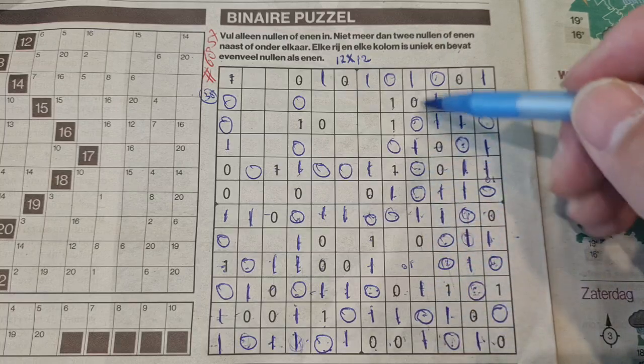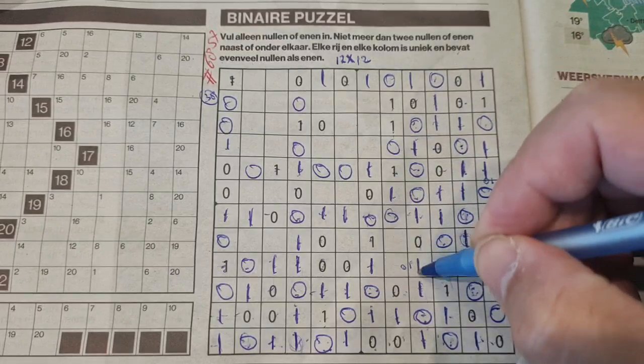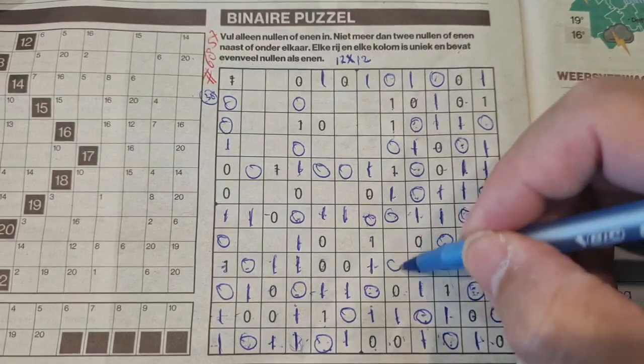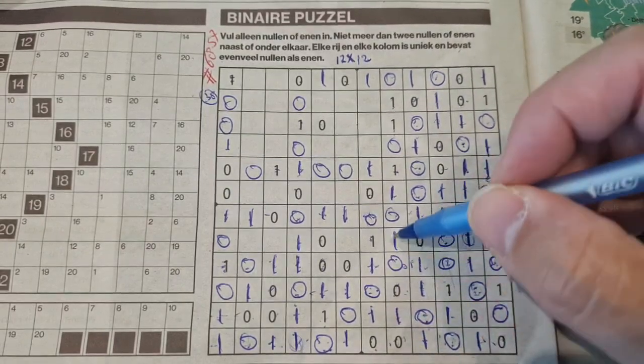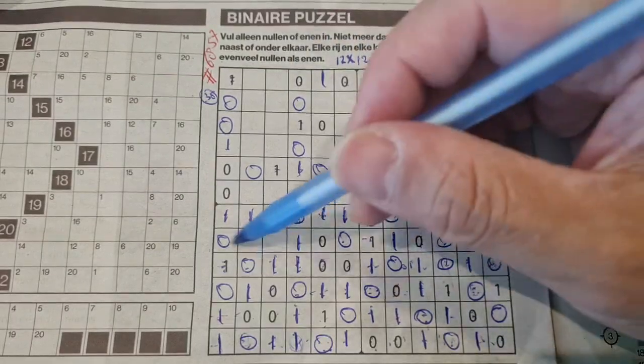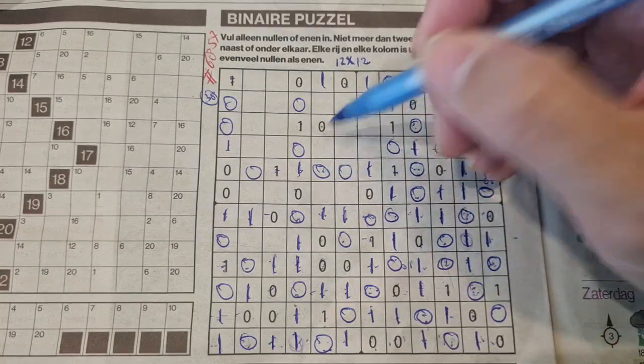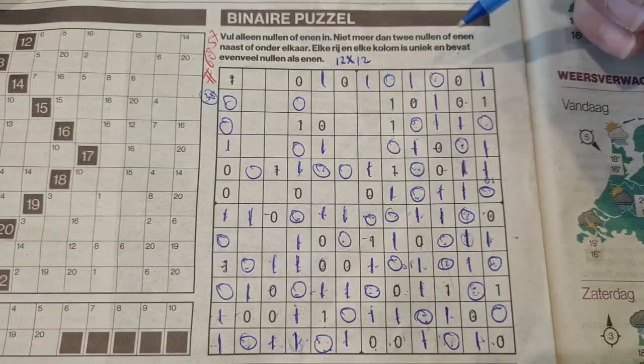How about here? 1 2 3 4 5 6 O's, so the rest are 1s. Between the 1s comes an O. Double O, here 1, there 1. Okay, double 1, here no, there no. Between two O's comes a 1.